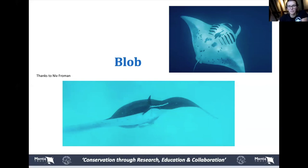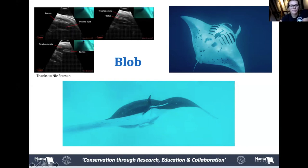Now we saw Blob last year at a cleaning station, and we decided to scan her. And we didn't think she was pregnant because she had a very flat back. She didn't have that big, round, fat belly that mantas have when they're visibly pregnant. We scanned her and sent her scans to our colleague, and it turned out she was pregnant. So these are some of the scans, and you can actually see the fetus in these scans. Blob had a little pup inside of her, and the ultrasound showed the earlier stages of pregnancy that we couldn't see with our eyes.